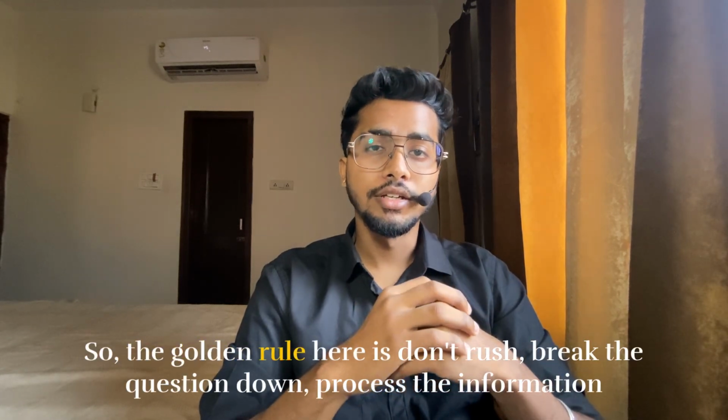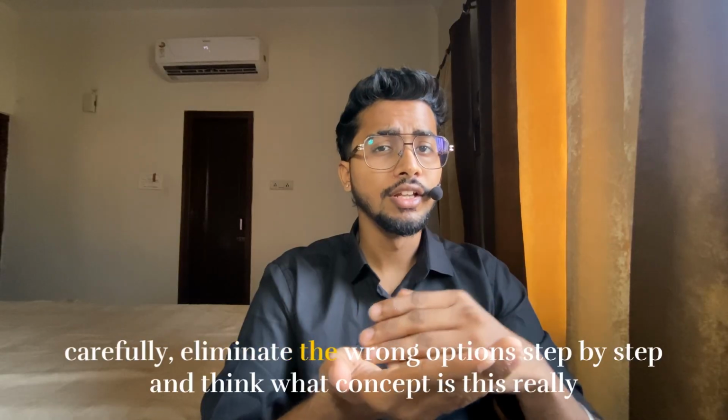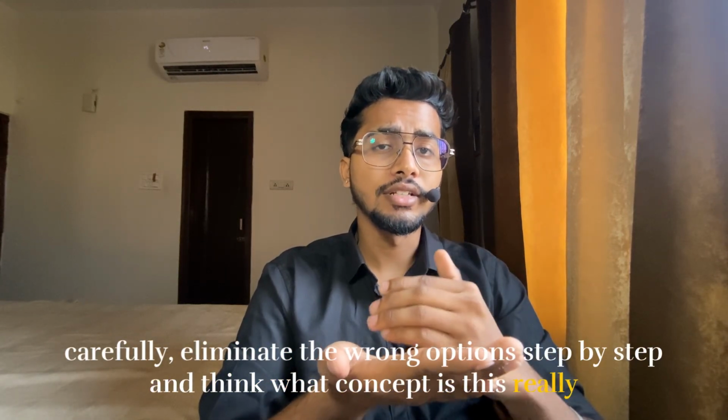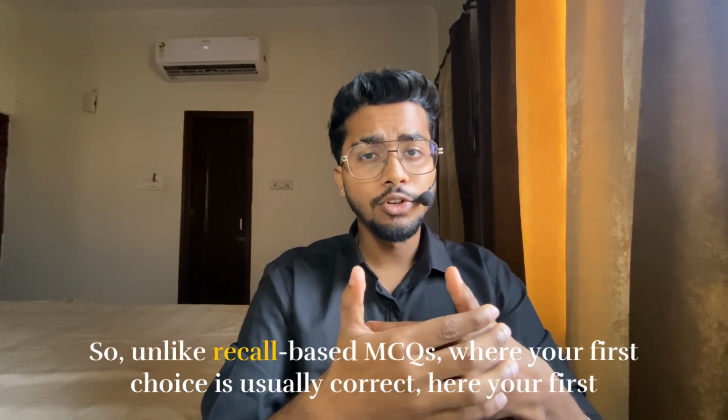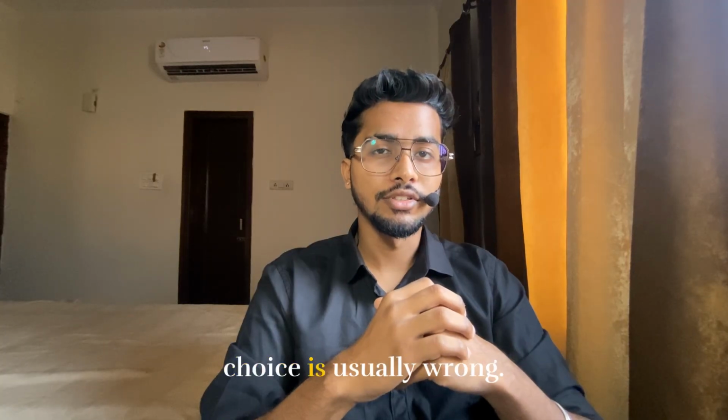So, the golden rule here is don't rush. Break the question down, process the information carefully, eliminate the wrong options step by step, and think what concept this is really testing me on. So, unlike recall-based MCQs, where your first choice is usually correct, here your first choice is usually wrong.